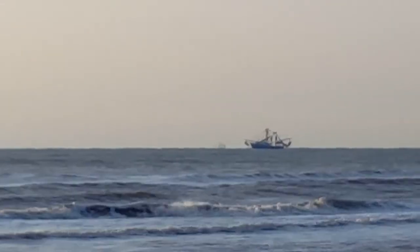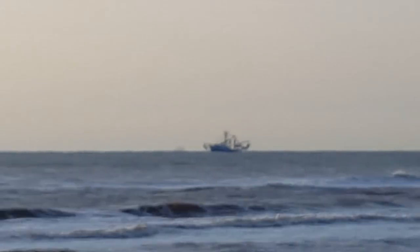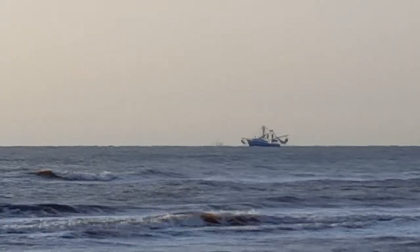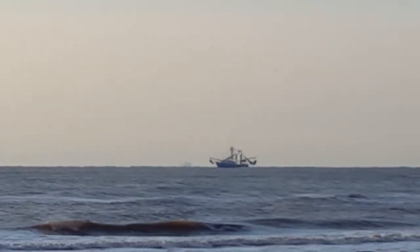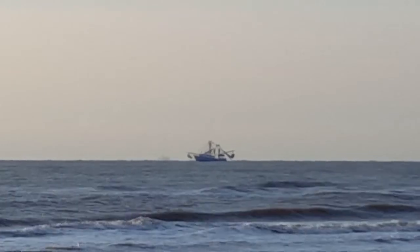I've driven down the beach a few miles and I'm trying to get this in better focus. Kind of an interesting, that didn't work. Kind of an interesting ship to me. I'm not sure what it is. It looks like a fishing ship with those arms coming out to the side, like it could be carrying nets, but I'm not sure.